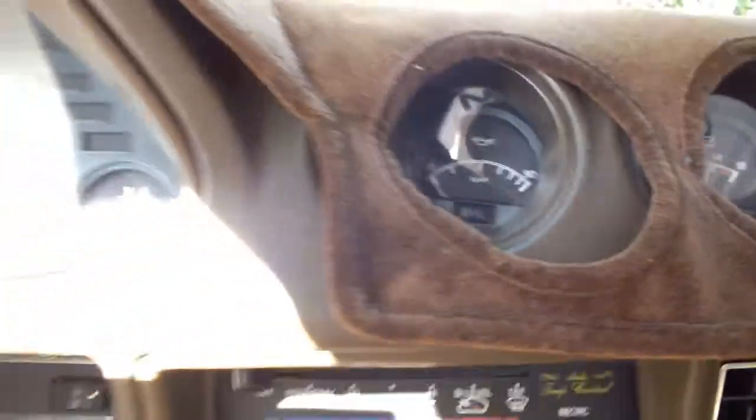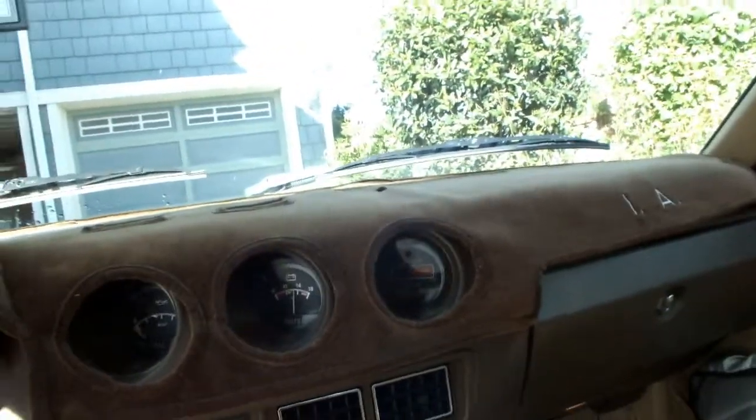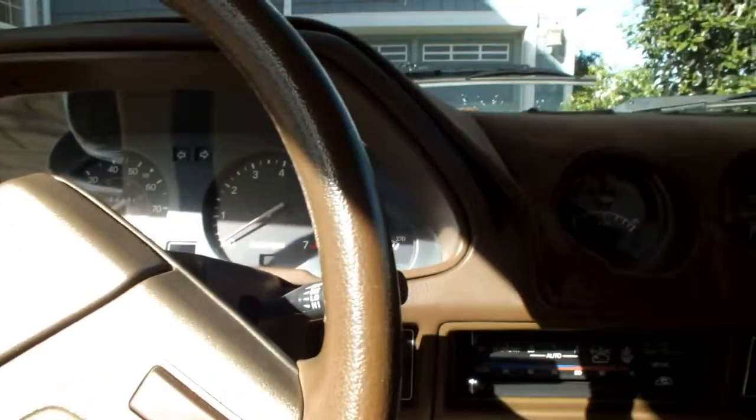So it's very good. There's actually no cracks in the dash. Peel that back, you could see not one crack in the dash, which is extremely rare for a Datsun Z. It's almost nearly impossible to find an original Datsun Z without cracks in the dash. Also, while I'm on that subject, 62,216 original miles, all original, which is also amazing to find a car like this with that low of miles.